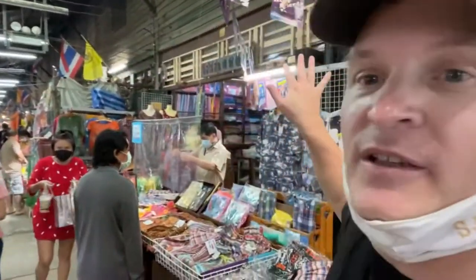Now it's a long skinny market built right along the canal. And they have some of the old style Thai houses that are kind of fronting on the backside here. And that's where they originally set up their storefronts, and now they've kind of built onto the walkway here. But anyway, this is really cool. Now, this is definitely off the beaten path. So if you're a tourist, you're not gonna pop in here unless you make a point to come here and check it out.